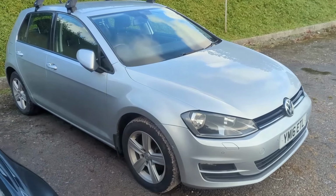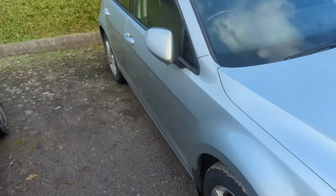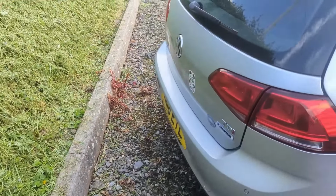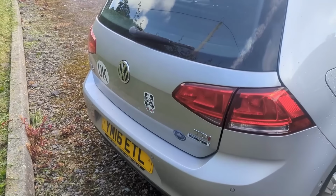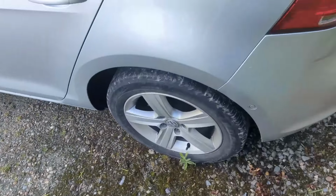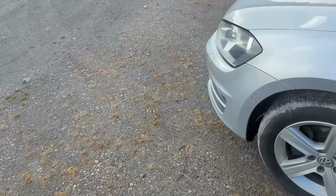Right, so onto the Golf. Always popular cars, the Golfs. 2016, fairly new for me. Got 2 keys with this one. Bodywork, let's try to go by. Bodywork seems okay. We've got a sticker on the back there, hopefully that isn't covering up too much. We've got scrapes along the back of the bumper here where it's been loaded in. Not too bad, a lot of this will polish out, just some very light marking. Yeah, it doesn't seem to be any paint needed at all.